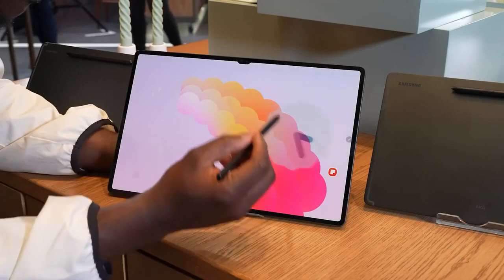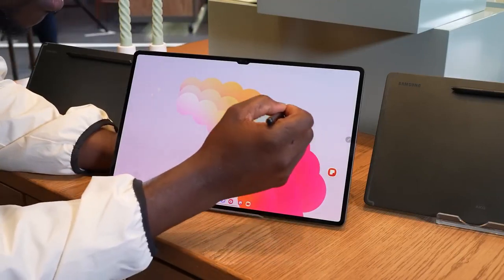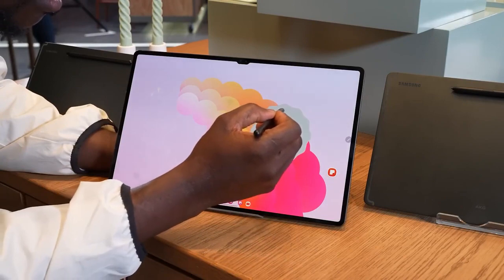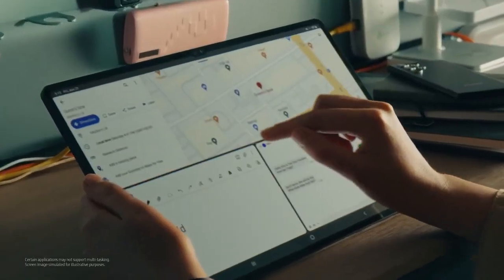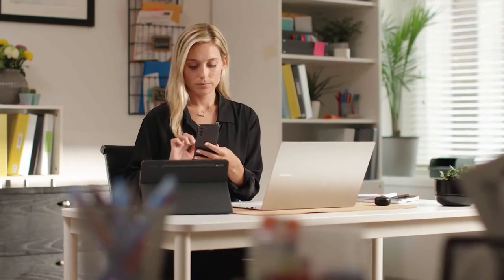The Galaxy Tab S9 Ultra includes several excellent functions for improving performance thanks to the One UI user interface. Only some of these functions include screen split, multitasking and multi-control, a function that allows you to control a tablet and a phone with one mouse and easily move files between several devices.